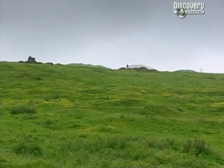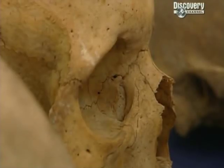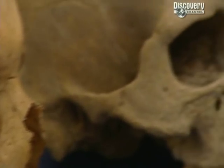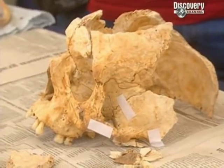And sure enough, 4,000 years ago, this would have been the view from the neighbouring valley, with the barrow beautifully skylined. Meanwhile, the osteologists have been hard at work and noticed that a number of the skulls from Yorick Chamber have a peculiar characteristic in common.